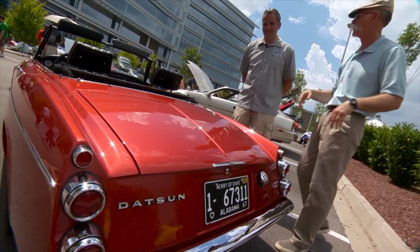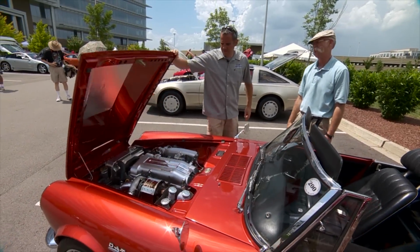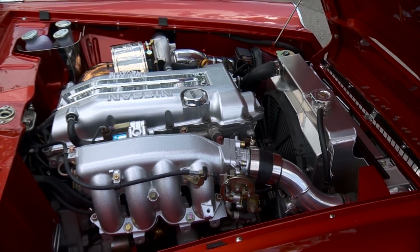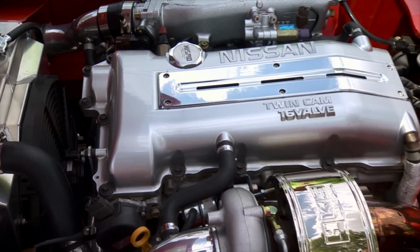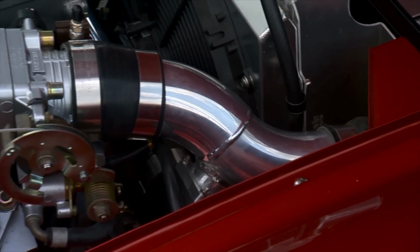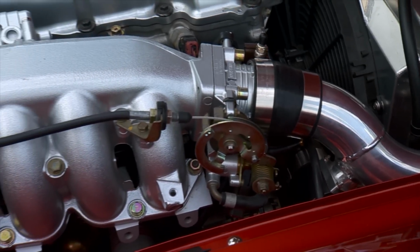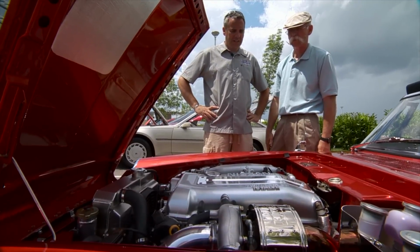Well, let's have a look at that. All right, let's do that. Wow, that's a typical response. Wow, what am I looking at? This is a Japanese market Nissan SR20DET engine. Is it like a crate engine? This engine was found in the Japanese market Nissan Silvia, in the last version of that called the S15.